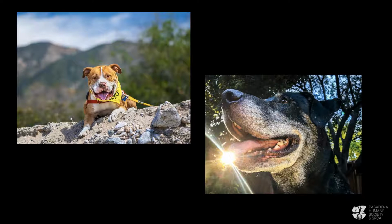I also liked having the mountain as a background behind him. It gave it a much better sense of place than if I was just at his eye level. And then the photo on the right you already saw.